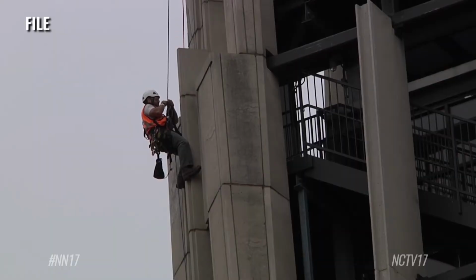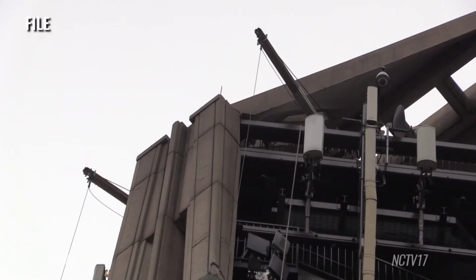If action is not taken, the structure will continue to deteriorate and require more costly and significant repairs. But for the time being, it's structurally sound and in serviceable condition.